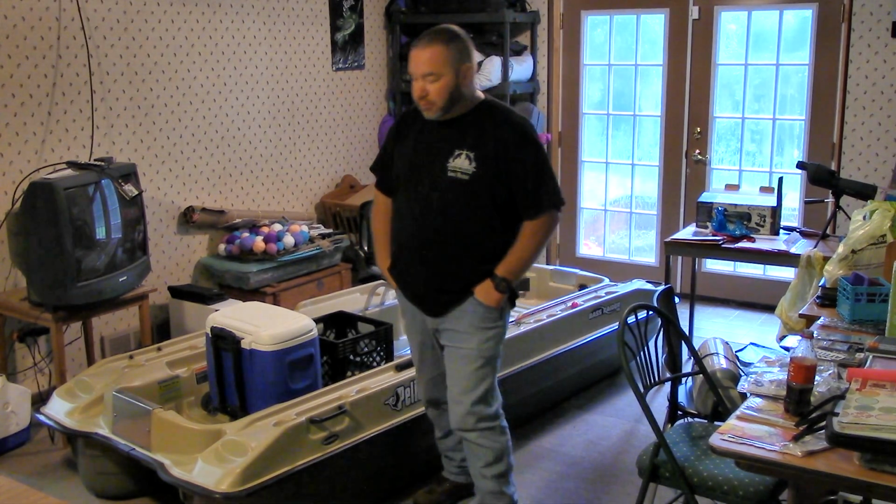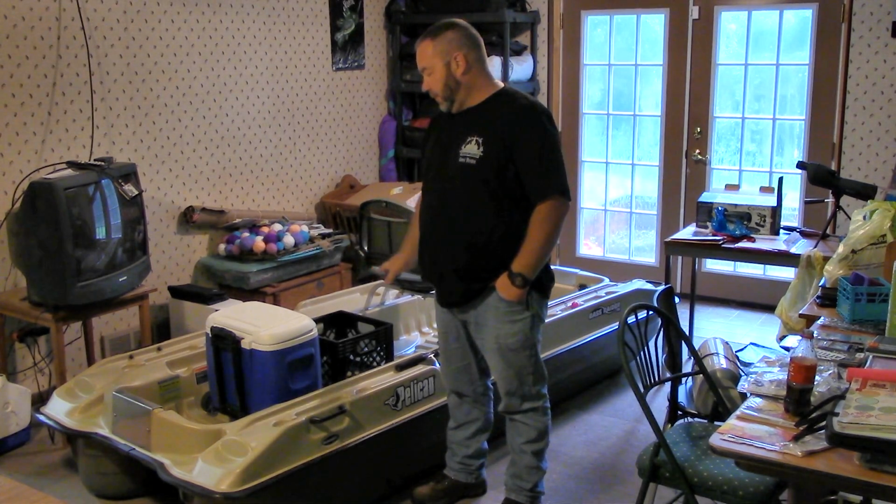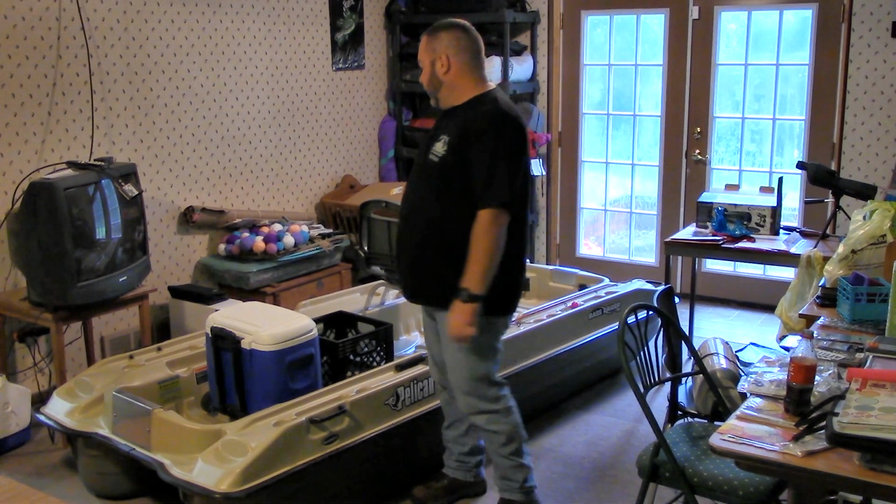What I'm bringing you today is just a little quick overlook of the boat that I just picked up. You guys might have seen it in the previous video I posted. It was back in my truck when I brought it home.